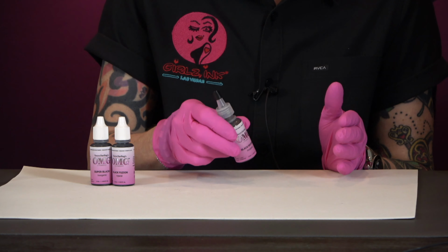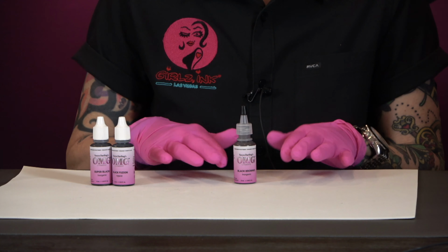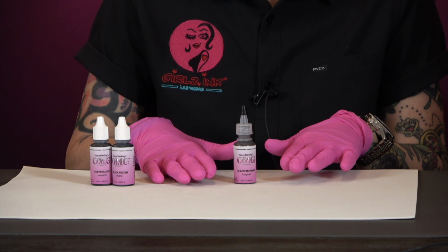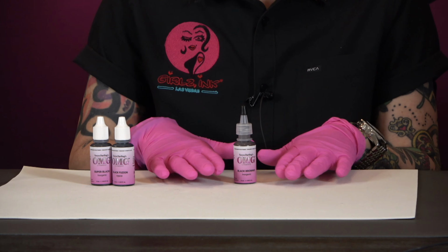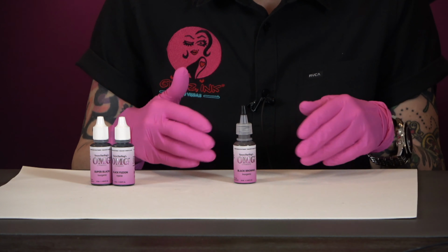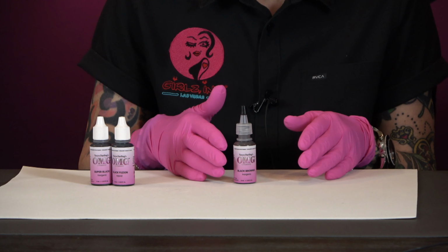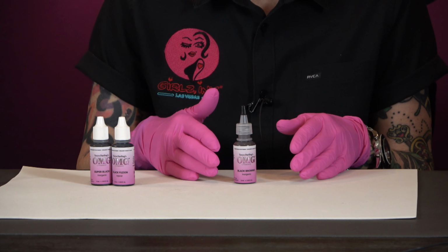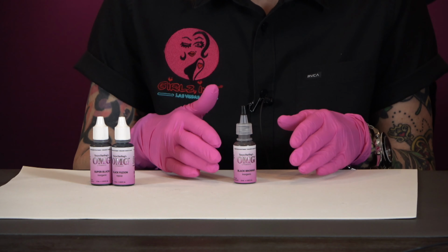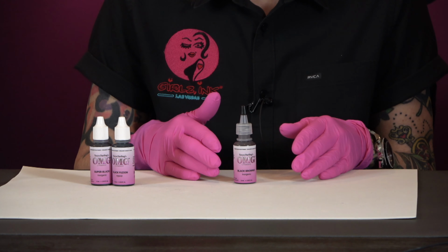So you want to shake it really, really good to make sure all those yummy colorants on the bottom mix and blend with all the liquid ingredients. So you are working with a well-mixed, full-strength bottle of black pigment. And this goes for any pigment.